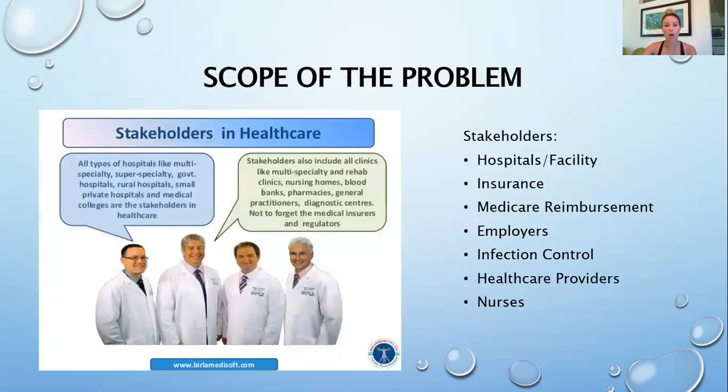So the scope of the problem. These are the following stakeholders within the instance of a CAUTI. Stakeholders are very important in these types of situations. So the hospitals, facilities, and insurances are directly affected as costs are going up and hospitals and facilities are not getting adequate reimbursements because of CAUTIs.